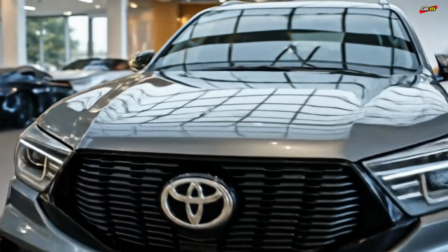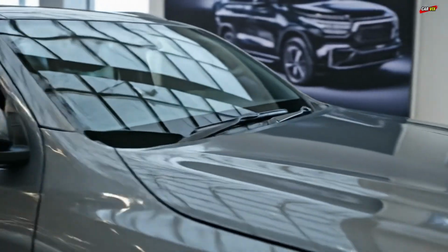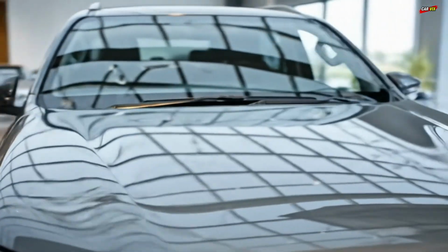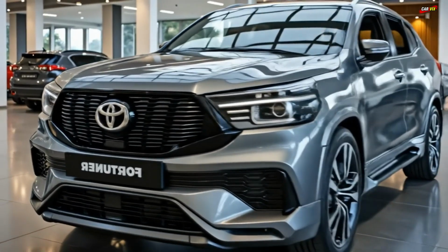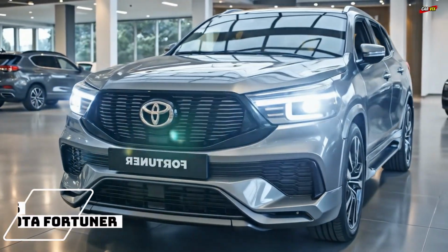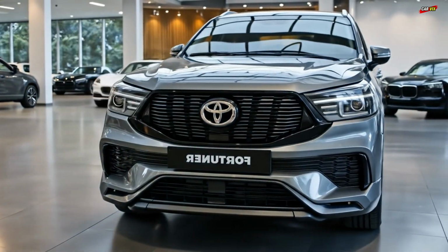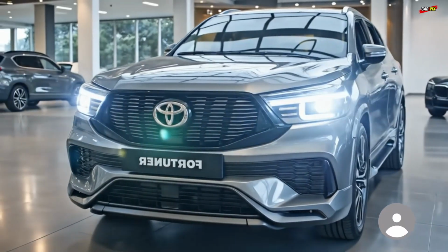I'm glad you're here, because today we're diving into a vehicle that a lot of people have been waiting for. You know, cars are more than just machines. They're part of our daily lives, our road trips, our family moments, and even our adventures. And that's exactly why the 2026 Toyota Fortuner 4x4 is such an exciting one to talk about. It's rugged, it's dependable, and this year Toyota gave it some changes that make it even more interesting.